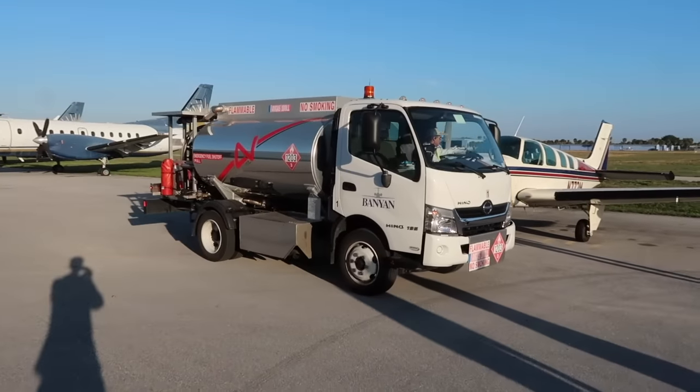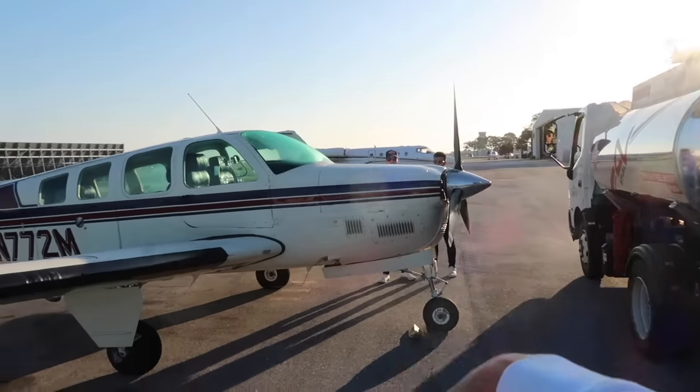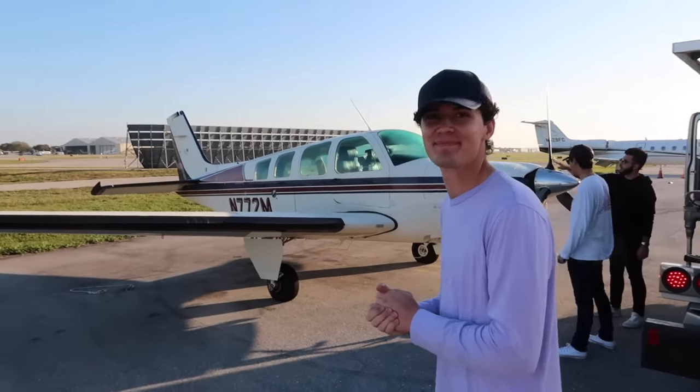And right on cue, there's the fuel truck filling her up before we hit the skies. While he's filling up, Owen and Jay are gonna finish up the pre-flight. Christian, we have two pilots on this mission. Finally, Owen will have a little relief on this 14-hour day of flying.